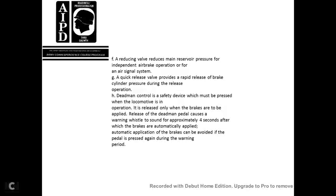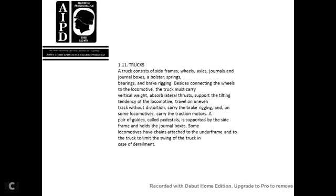The quick release valve provides a rapid release of the brake cylinder pressure during the release of the operation. And H, the dead man control, is a safety device, which means that the pressure on the pedal must be maintained during the operation and released only when the air brakes are to be applied. Release of the dead man pedal causes the warning whistle to sound approximately 4 seconds after the brakes are automatically applied. Automatic application of the brakes can be avoided if the pedal is pressed during the warning period.